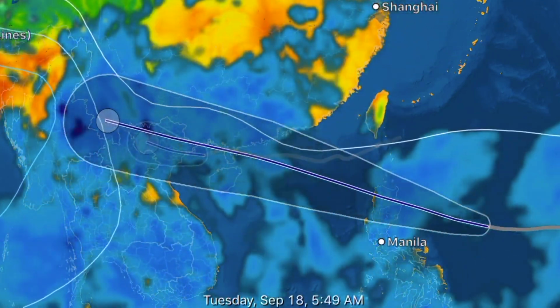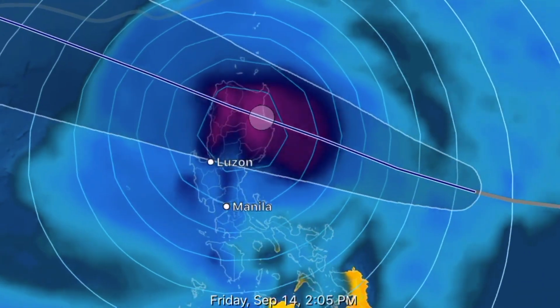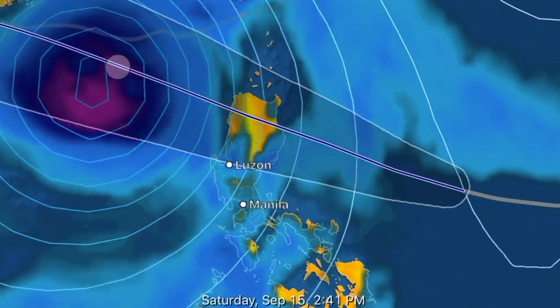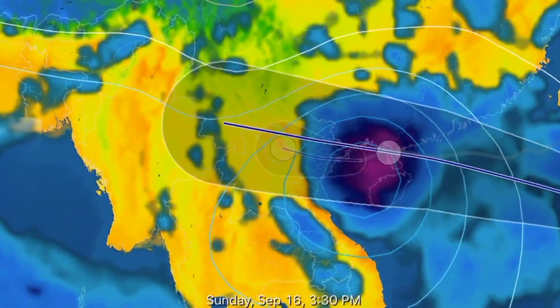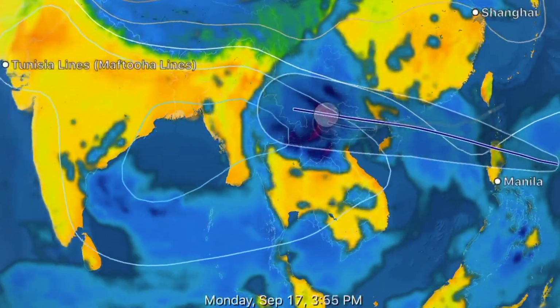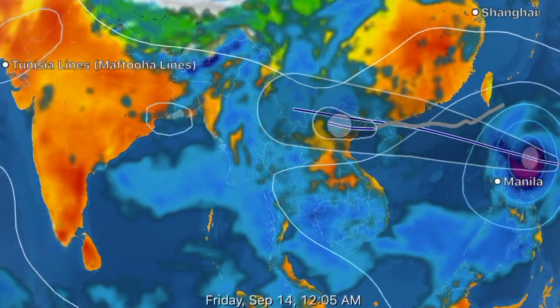And here is the path for Mangkhut and Better Jet. You can see Mangkhut is battering the island right now and will for the next 24 to 36 hours as it goes across and then straight into the South China Sea and in parts of Malaysia.